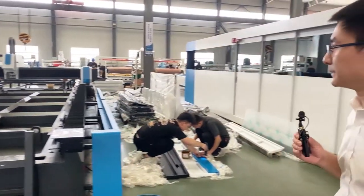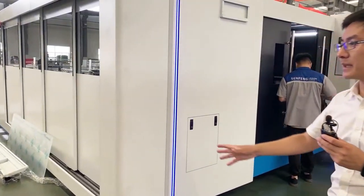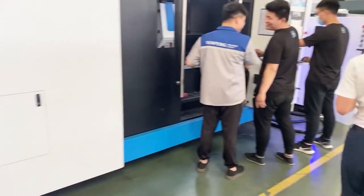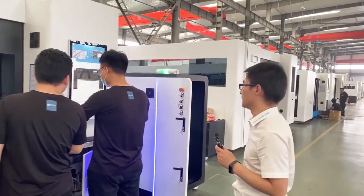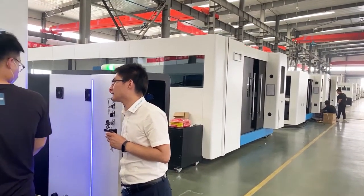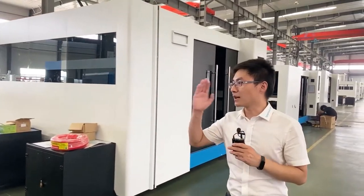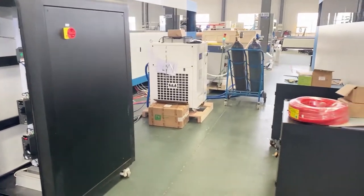Domestic customer. The workers now are making every part perfectly to assemble this whole machine. And this one also, the engineers are now working to test the machine. 4 kilowatts. The electricity cabinet, water chiller, and the laser source at the rear part.